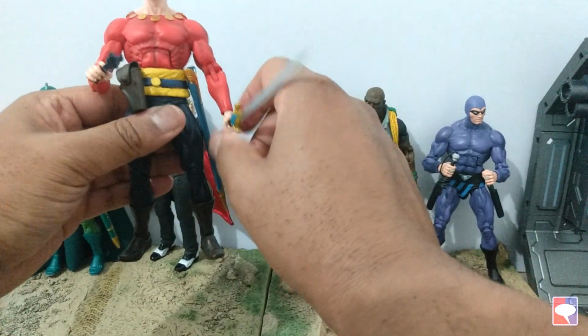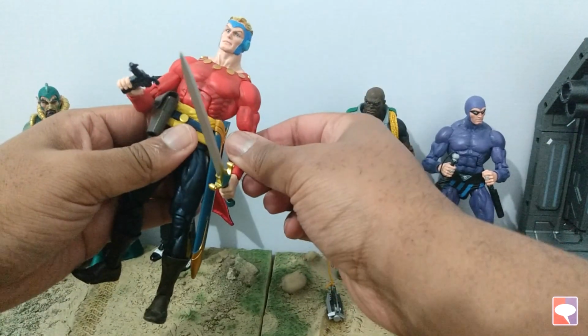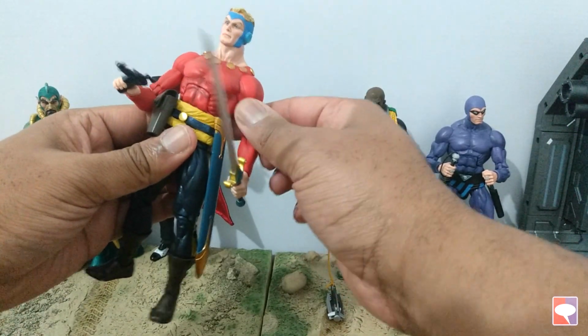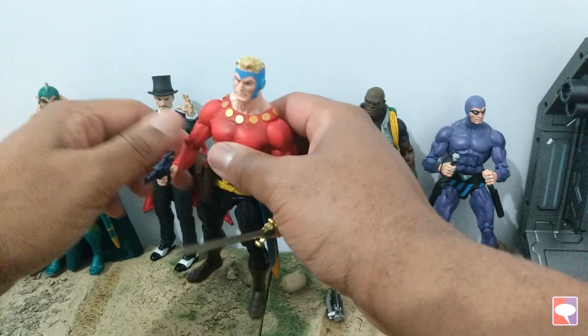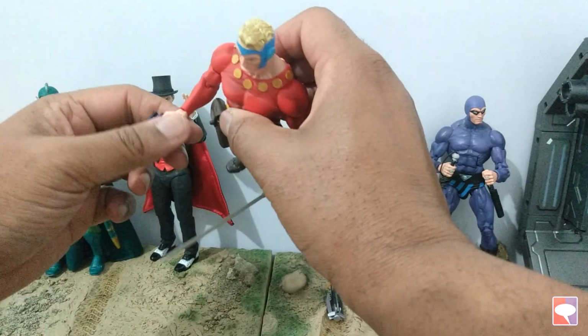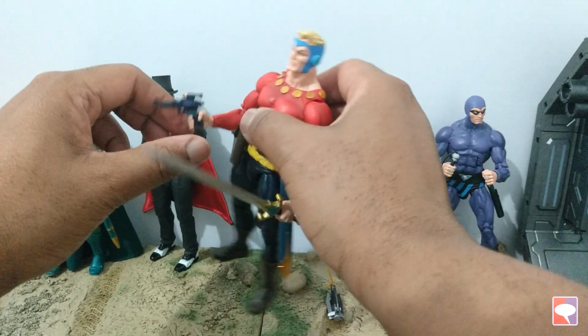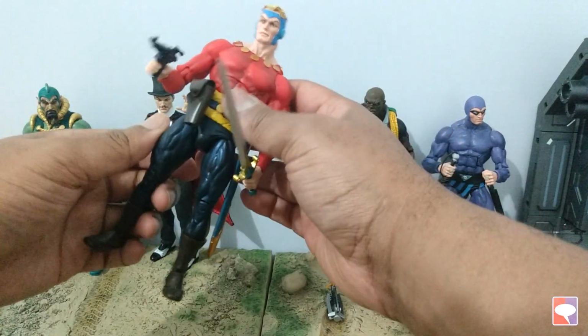I did dunk the figure in hot water. It helped a bit. I was also very afraid because NECA action figures are known to break. Many collectors broke the first version of their Flash Gordon figures, the Defenders of the Earth version. They broke the pegs at the arm. Some wrist pegs were broken also. Sometimes it was the arms. Those are easy to break.